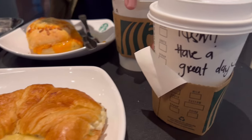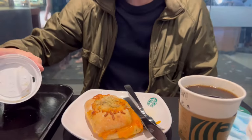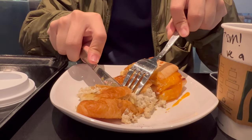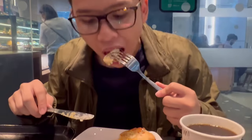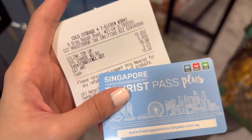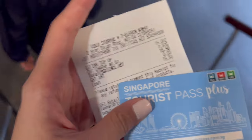Today, we ordered the breakfast sets again. This time, we ordered a rosemary chicken and a mental cheese croissant and the turkey ham and triple cheese toast. All the breakfast sets come with a brewed coffee, by the way. Our 3-day tourist pass ends today, so we top up 15 Singaporean dollars.